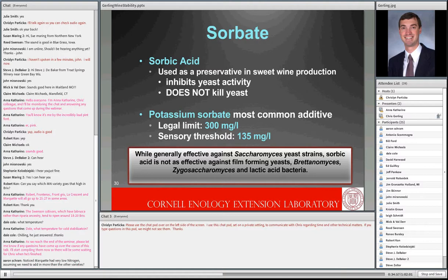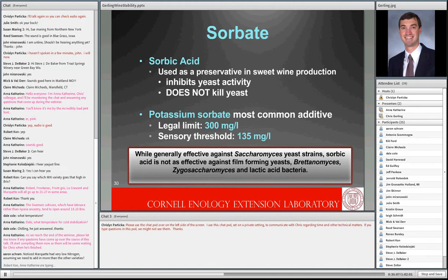If we're not going to use a filter or a lot of filtration, the next thing that most people use in a sweet wine situation is sorbate, sorbic acid. It is often used as a preservative, and it inhibits yeast. It does not kill the yeast, harkening back to the metastable situation we were talking about previously.